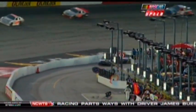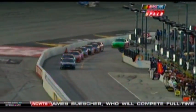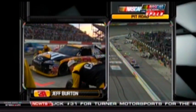The pits are open. How about Krista with 6th place Jeff Burton? Yeah, Mike, Jeff Burton was flying on the racetrack. His race car is a little bit tight. It's actually tight everywhere, but the exit is what they're going to focus on. They're going to do that with an air pressure adjustment on the left side. 4 tires for the 31.